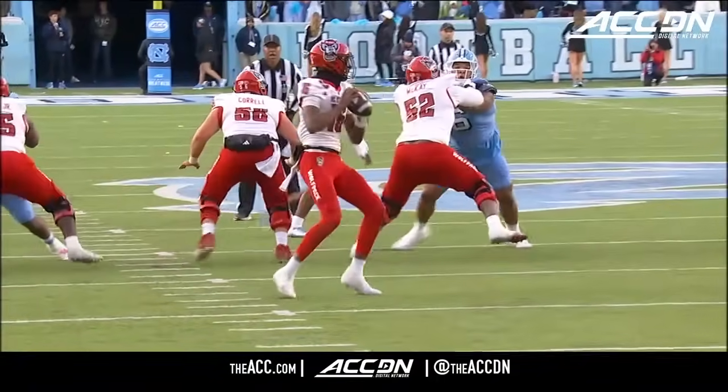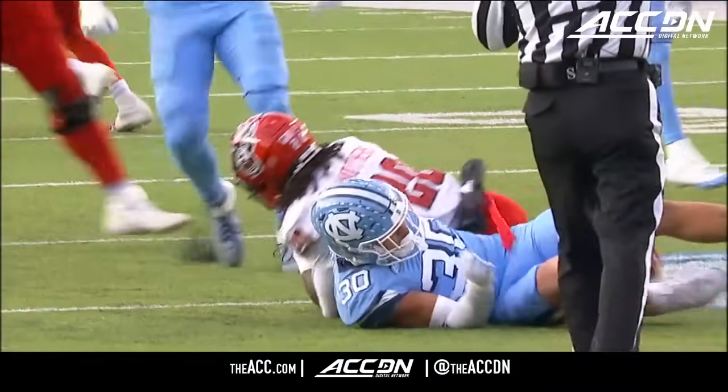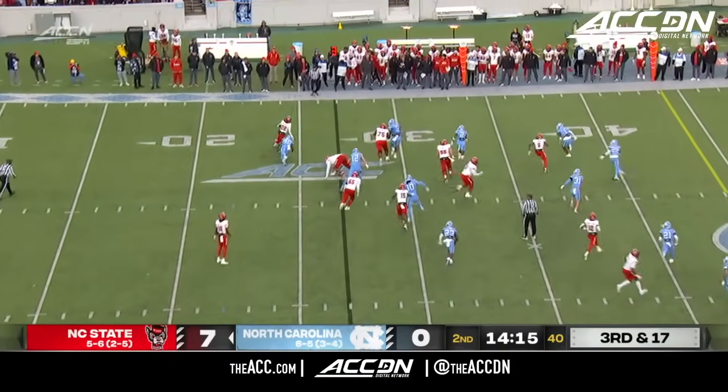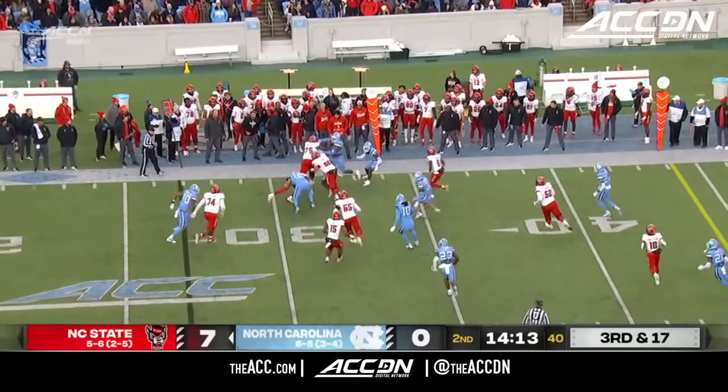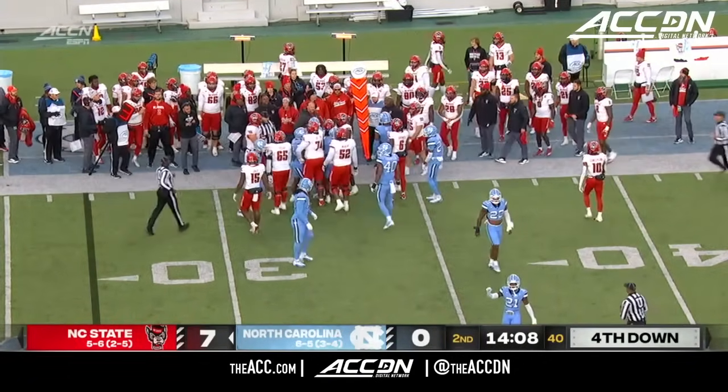Yeah, Michael Short, a true sophomore. They really like what he's going to bring. He's going to play 15 to 20 plays. They're going to give it to Smothers along the outside, tries to cut it back, but right into the teeth of this North Carolina defense, and NC State will be forced to punt.